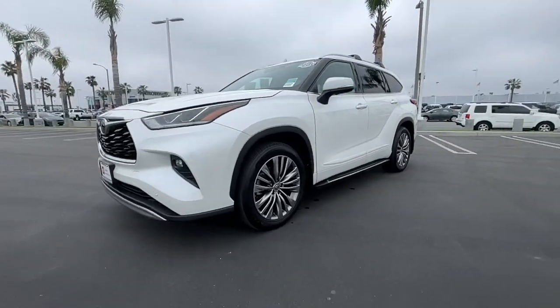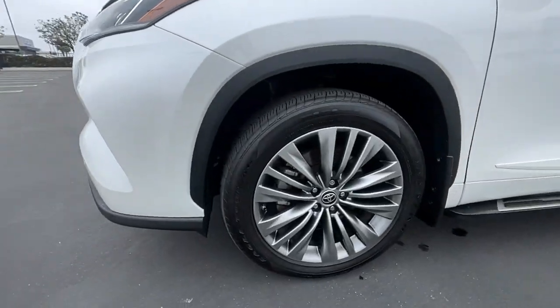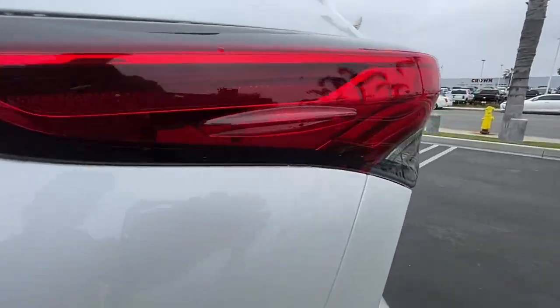and driver assistance technology. With a flexible interior that seats up to 8, you'll be ready for a world of adventure. Whether you need a spacious cargo hauler or a refined road trip cruiser, this Highlander is ready for the task. Treat yourself to a test drive.